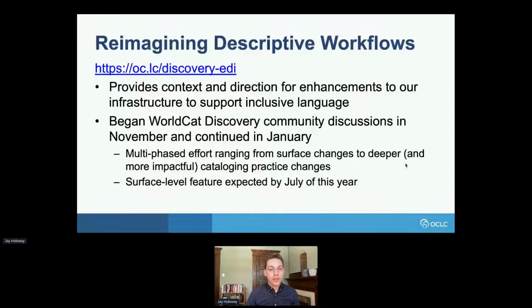So thinking about, so the first is reimagining descriptive workflows. This is an effort that, if you're interested in, at this link, oc.lc/discovery-EDI, provides context and direction for enhancements to our infrastructure to support inclusive languages and inclusive practices. While that's a broad discussion and has been very helpful for how we can frame our product enhancements, we're also looking at specific product community discussions.